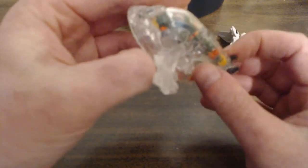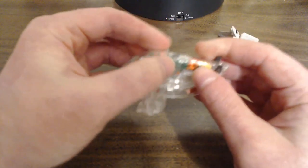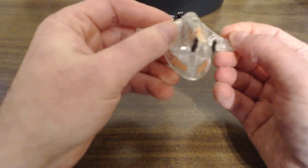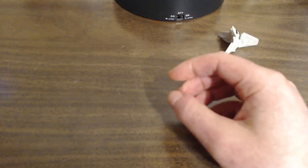But I've always thought that Slave One's design is kind of like an attack helicopter, but it's also very cool. So it goes into landing like this, it attacks like this, but the side bits are supposed to turn as well when it attacks. So that's that one.